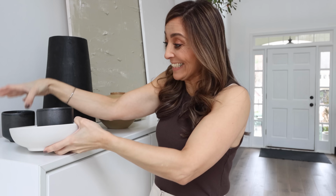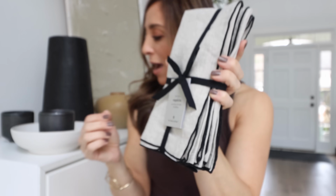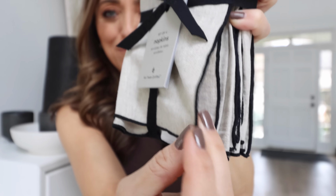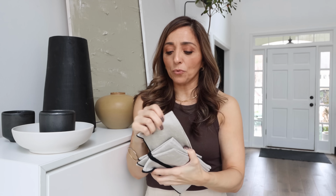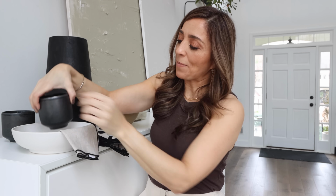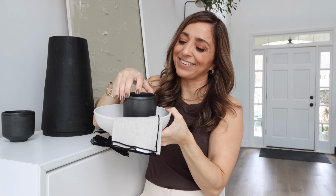look at what I found. Look at these napkins! Okay, look at these napkins. So I'm going between locations. This is West Elm and so is this. But look at that linen napkin with that black edging on it. So good. So I'm going to warm this little setting up by adding some beige in there, and just tell me, doesn't that just look so good?